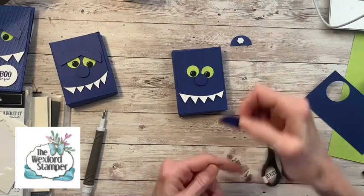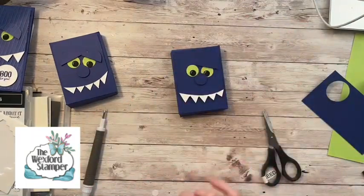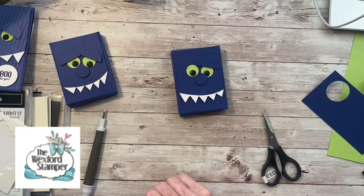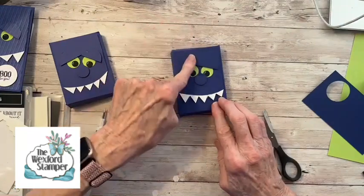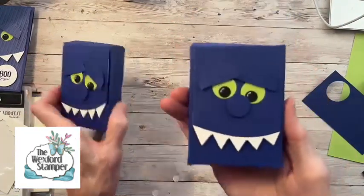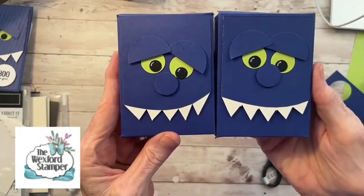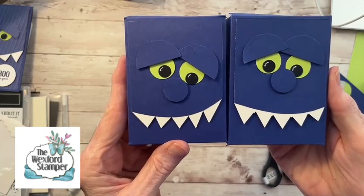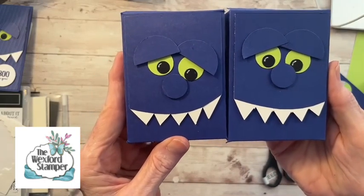So cute. Then I'm going to go ahead and put his little eyelids, so they're overlapping a little bit of his eye, but not too much. And there you have it. There he is. They look like brothers. Okay, I think they both need to go to the orthodontist, but so there is the box.